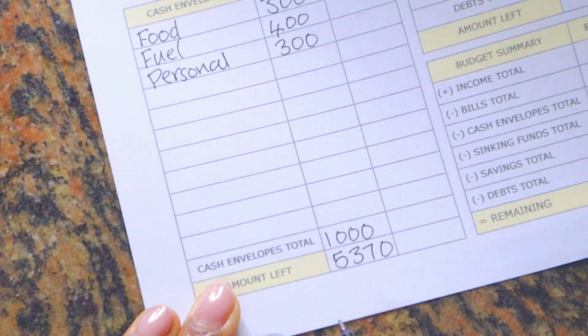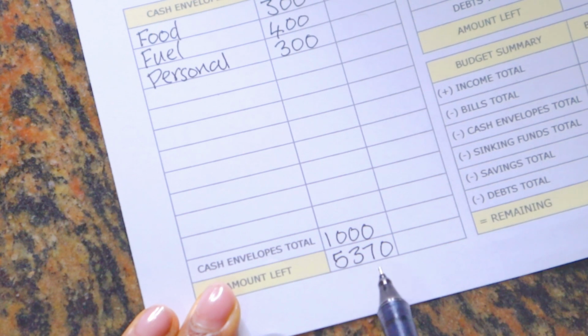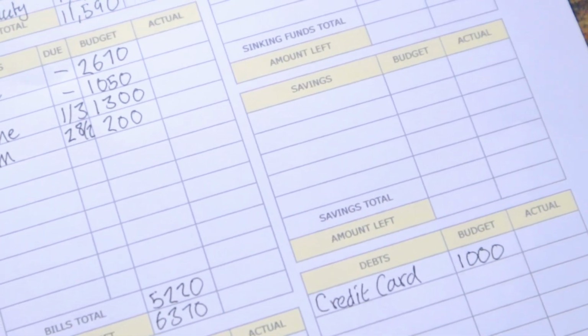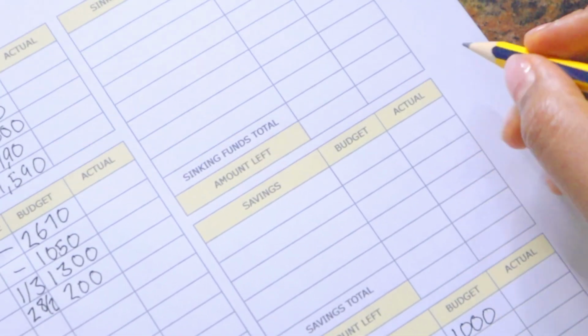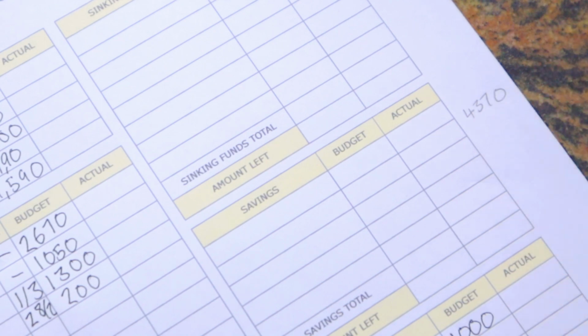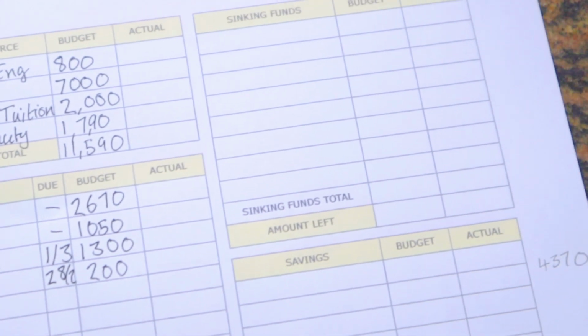So then I'm going to look at my amount left, 5,370, and if I minus 1,000, that's 4,370. I'm going to use my pencil and just make a note of it over here. So that's 4,370. Just to keep that in mind, so that's what I know I'm working with for these two categories. Okay.